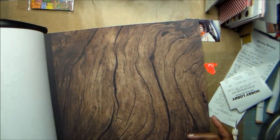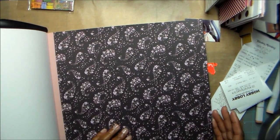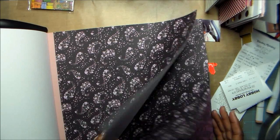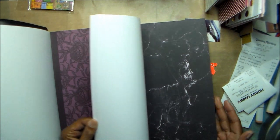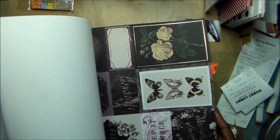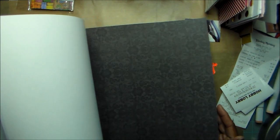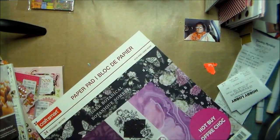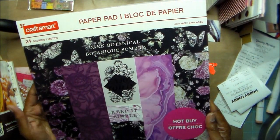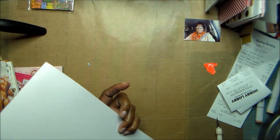So I just got to figure out what I'm going to do with them. Love the wood grain like that. I really love this paper. I'm sorry, I just really do. Pretty, pretty, pretty. Yeah, I had to have that one. This was actually one I bought, and then I just used others as my free ones. But that is Dark Botanicals. I just really love that.